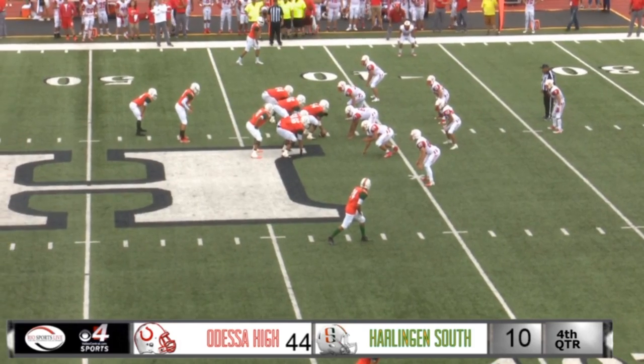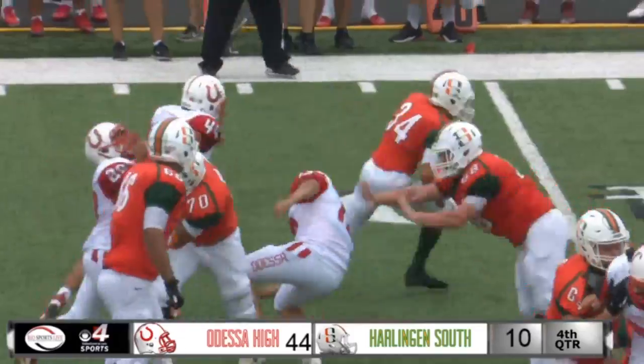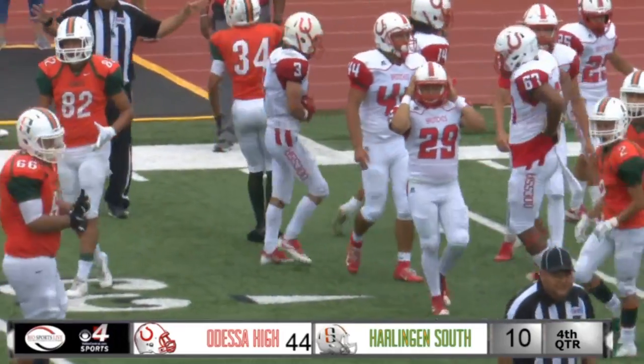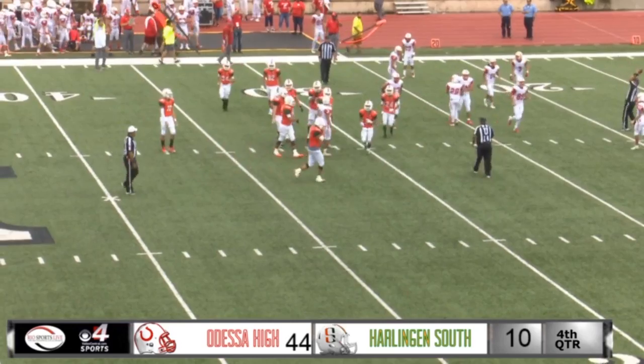Giving some of those guys some looks also in preparation for district play. Handoff, Muniz bounces it to the left-hand side. Great job bouncing it outside. Spins, taken down, but a gain of 15 yards for the running back, and looking really good there. Finding some green space just outside tackle.